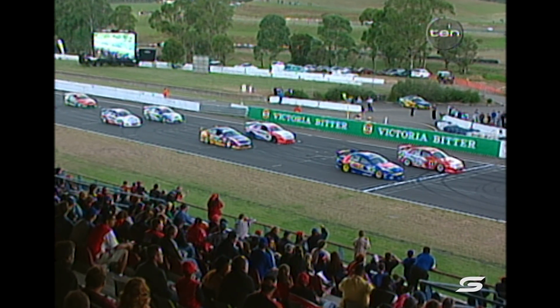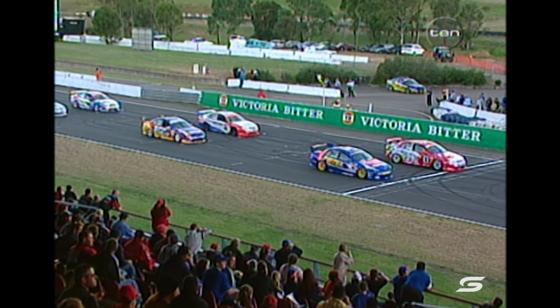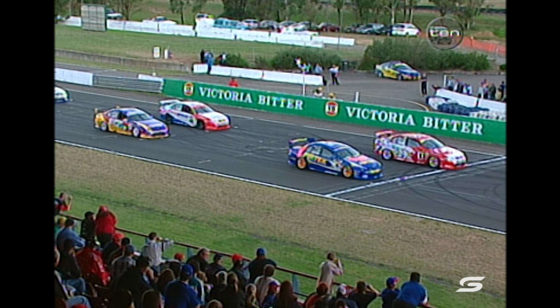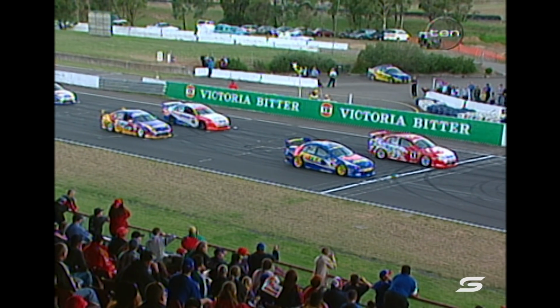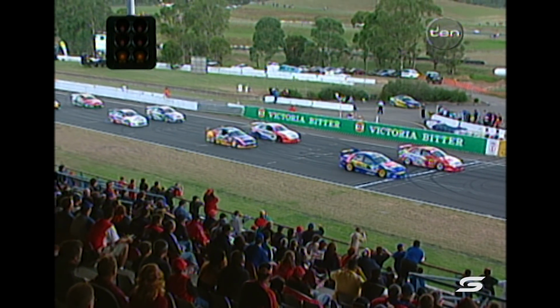So we've got 31 starters now on the grid. The revs are starting to build. Take a look at the crowd. They're just waiting to see this incredible dogfight down the main straight into the sweeping left-hander between Scaife and Ambrose. It doesn't get any better. The leading Holden car versus the leading Ford car. Green light, and we're go now for race 1 at Eastern Creek.